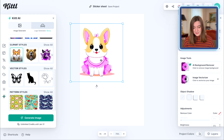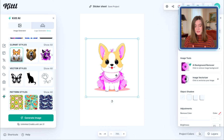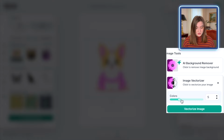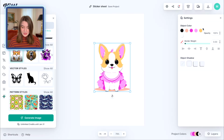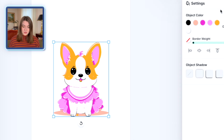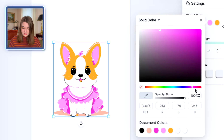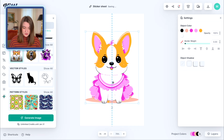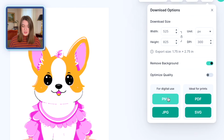All right, so that is kind of cute here, but it definitely looks like a little bit of a different style from those other ones. So again, I'm going to go ahead and vectorize this so we can make it match a little bit better with those other ones. So let's do a vectorizer and do 6 colors. And then I'm going to change this color to more of a similar one to what we put before. Okay, that looks cute. And then let's make this a little more reddish here. All right, and I'm just going to resize this to be bigger. And then I'm going to download that as a PNG.